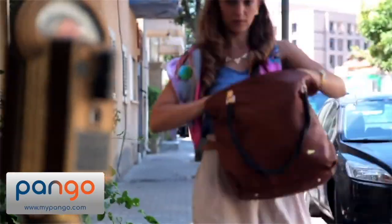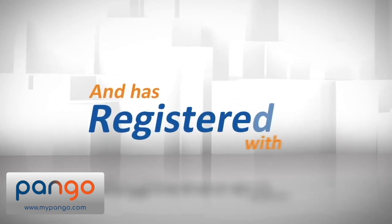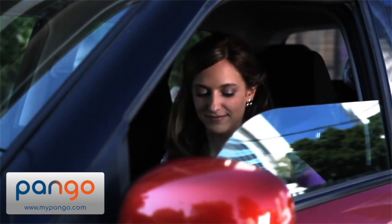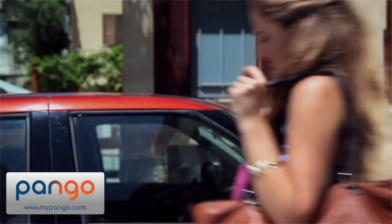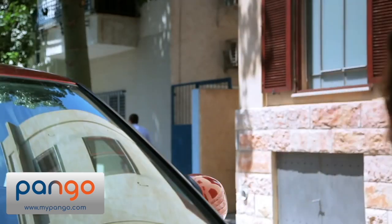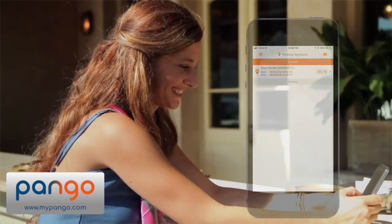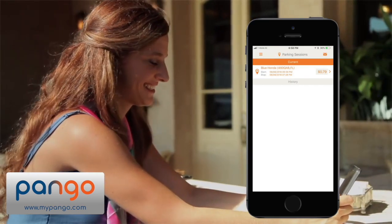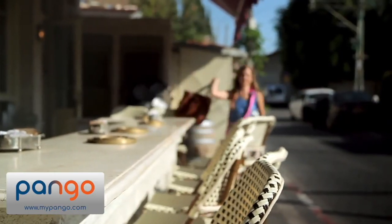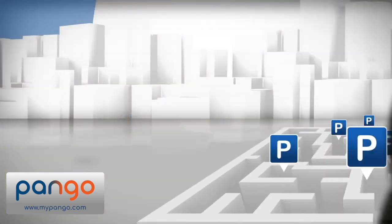Now, let's try that again. Only this time, Jane has joined 500,000 others and has registered with Pango. This time, when Jane finds parking, she simply uses her Pango mobile application to pay as she walks away. Coffee in hand, she receives a pleasing SMS that informs her that a parking inspector has checked her car and found she's registered with Pango. Happy with the Pango parking solution, Jane goes off to pick up the kids.